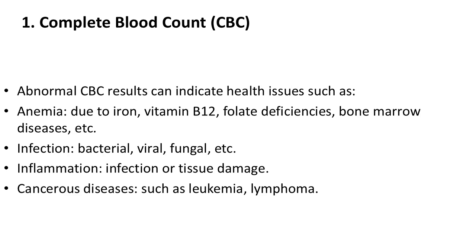Abnormal CBC results can indicate health issues such as anemia due to iron, vitamin B12, or folate deficiencies, bone marrow diseases, etc. Infection, bacterial, viral, fungal, etc. Inflammation, infection or tissue damage. Cancerous diseases such as leukemia, lymphoma.